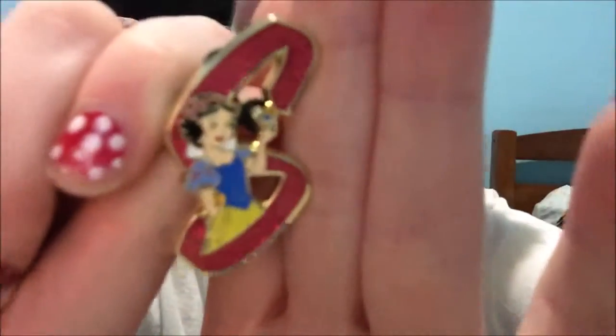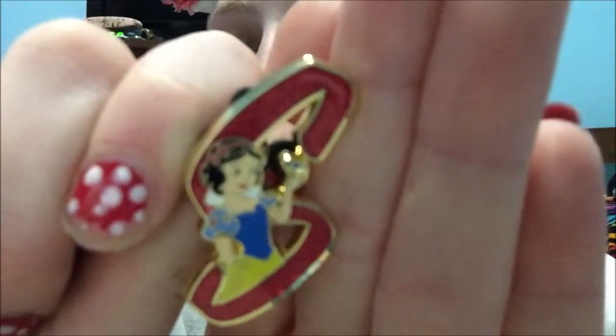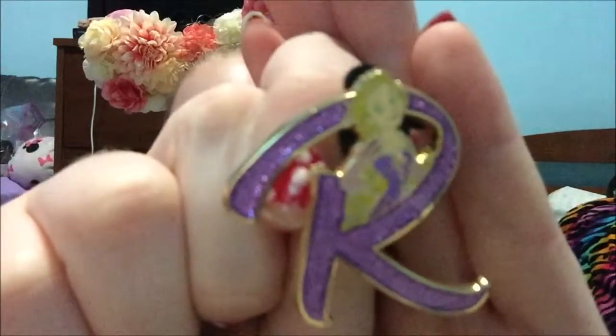I did get a duplicate Belle, but that's okay because I want one for my Beauty and the Beast collection as well. Snow White. This doesn't even focus. Wow. And the last one is Rapunzel. I don't know why this does not focus. It doesn't look like it's focusing to me, but maybe it's focusing for you guys. I don't know. And then regular pins.